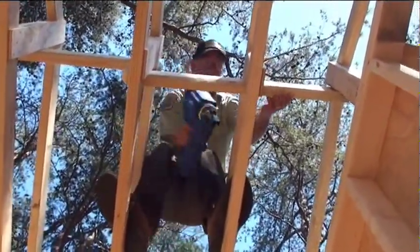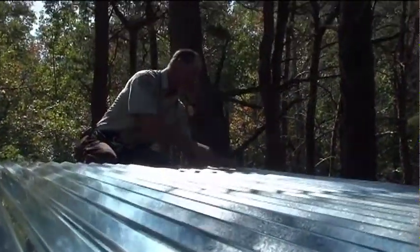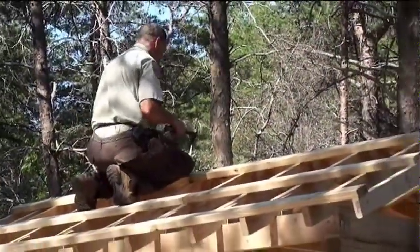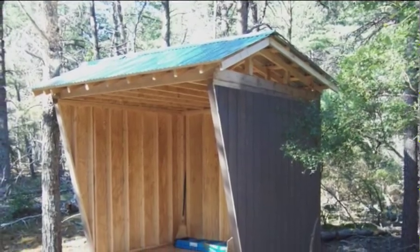The rafters were placed, secured, and then braced before the tin was added. After the tin and the ridge cap were added, the shelter really came together and was nearing completion.